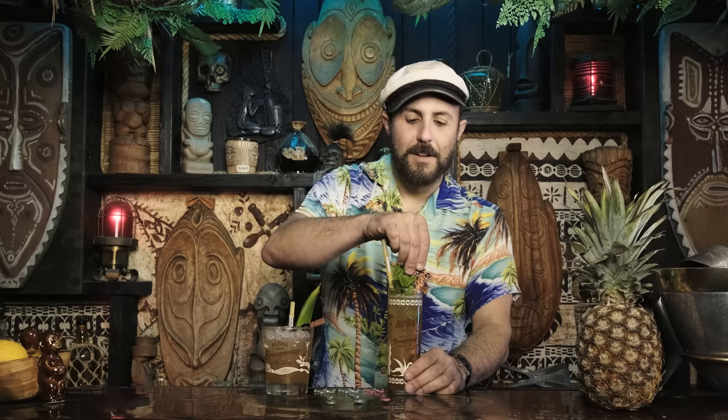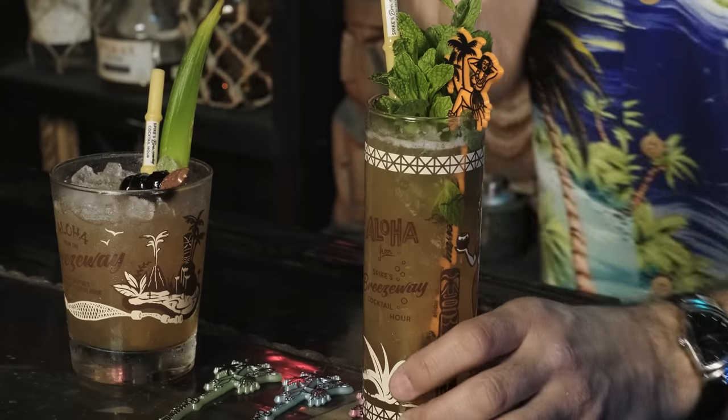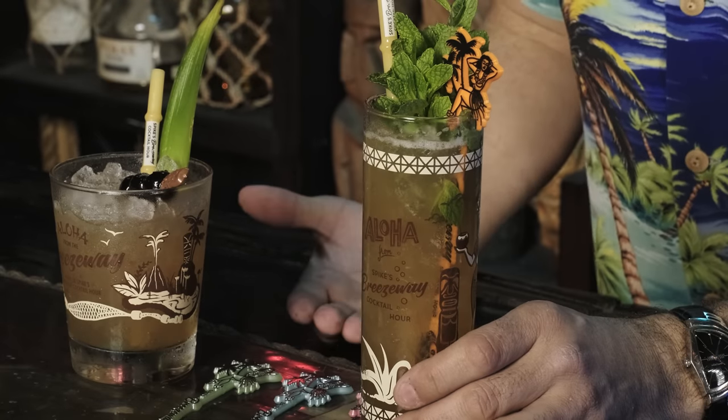Now, the reason I got this glass out is to demonstrate a feature of this swizzle stick that I've never seen in any other tiki bar item, tiki thing before. Ta-da, she sits on the edge of the glass. Dude, I've never seen another swizzle stick do that before in my life. And I came up with the idea and I was like, Larissa, can you make that happen? And she's like, yeah, sure, no problem. So that's what we came up with.